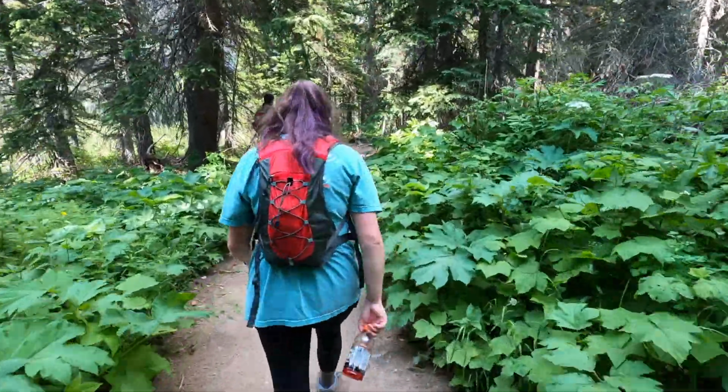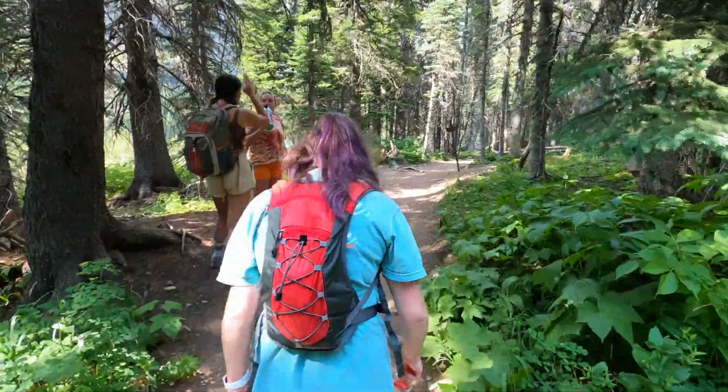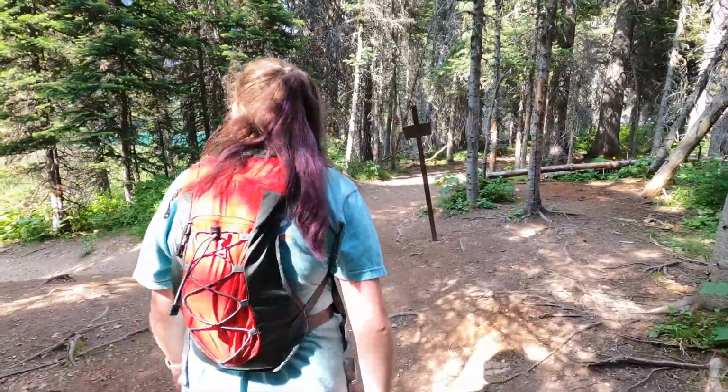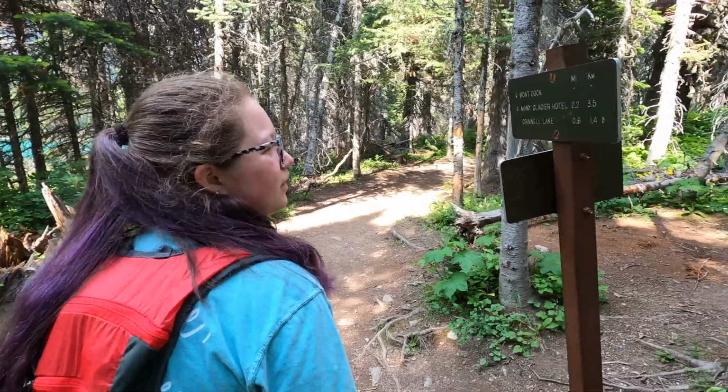You can do it as somewhat of a loop trail, but there's not a lot of extra scenery. So I recommend the out and back, but you can always choose to divert at this point right here where we almost went the wrong way.